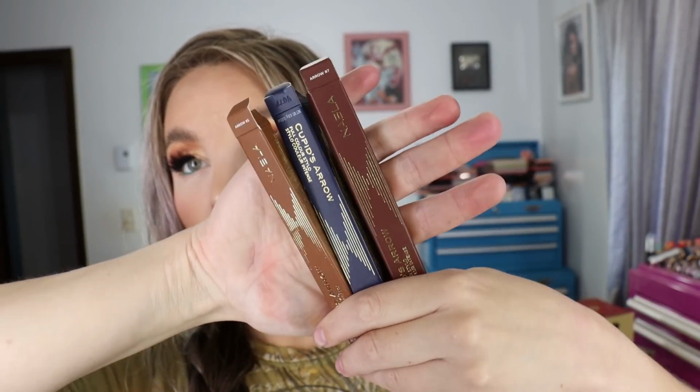And then there were these 3 Cupid's Arrow Full Color Stylo, which I think they're like shadow sticks. At least that's what they look like, shadow sticks. It's these guys right here. So there were 3 of these in the box, and I'm not sure what these retail at individually, but again, I feel like you got quite a bit of product for the money in comparison to me just buying those eyeshadow palettes separately. So I'll swatch these for you guys.